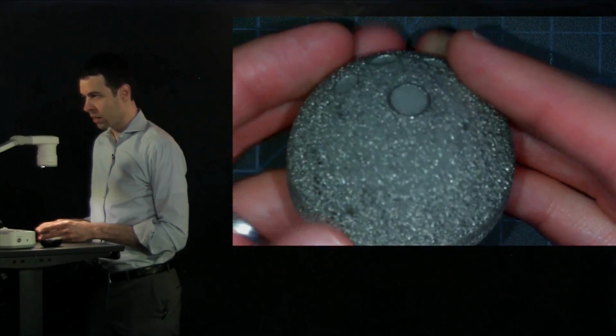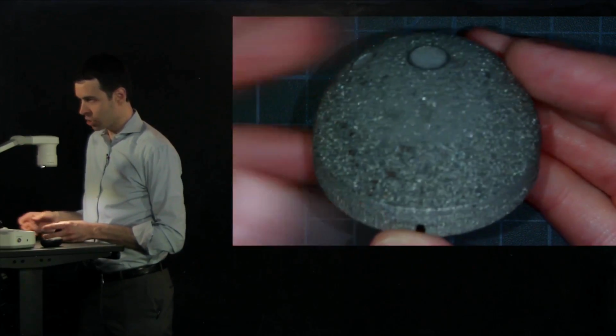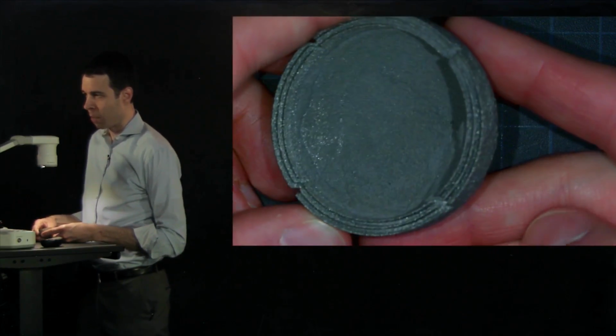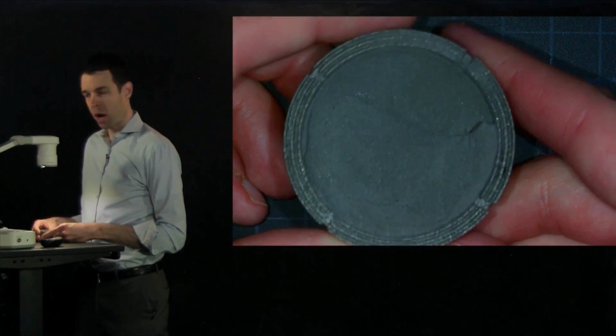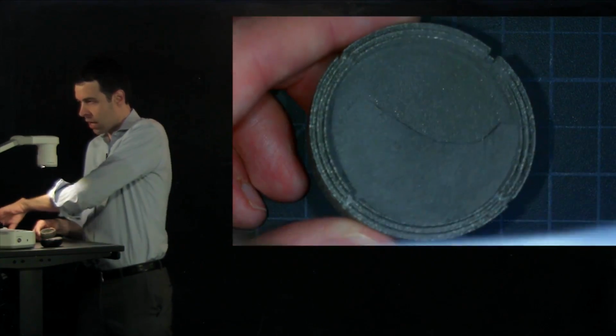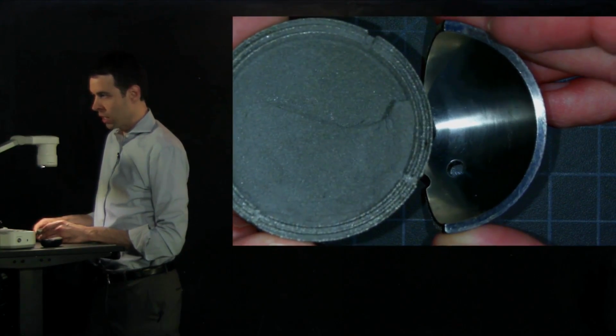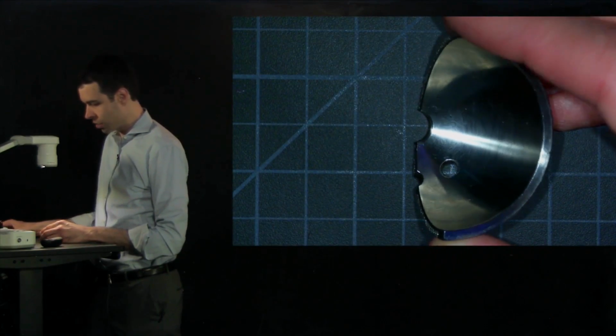This is the hip implant cup I showed you before. This is actually what it looks like when it comes off of the 3D printer. It has a lot of residual metal powder, and we'll learn about the post-processing steps later on. And then here I have the same part after it's been cleaned up and ready for use, also cut in half to show its texture.